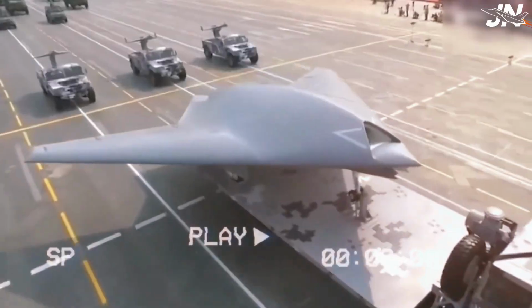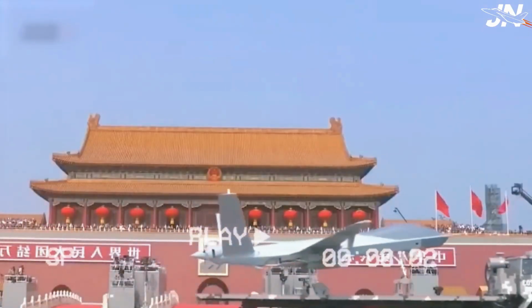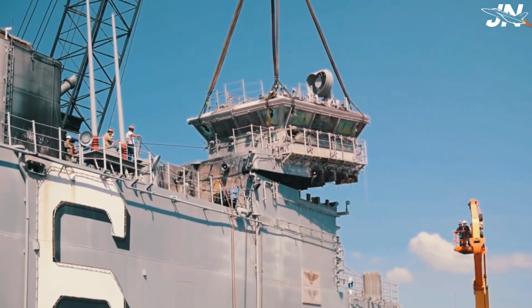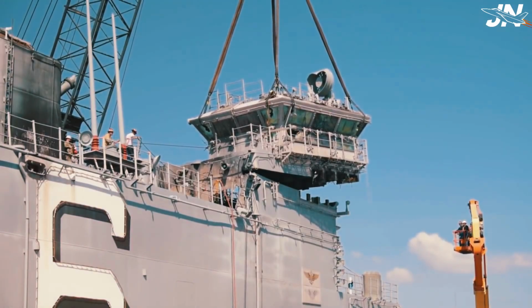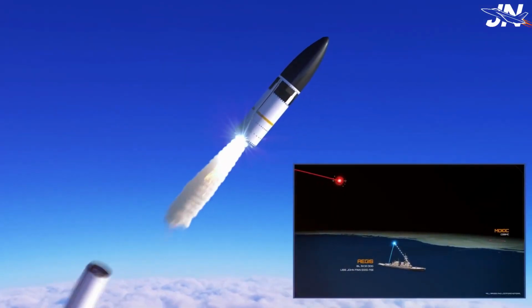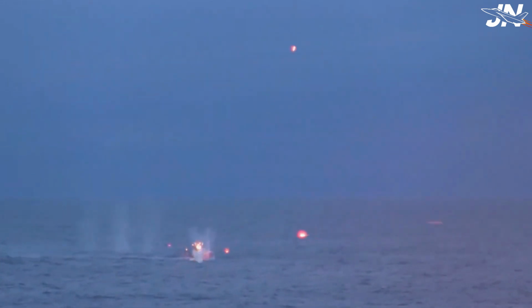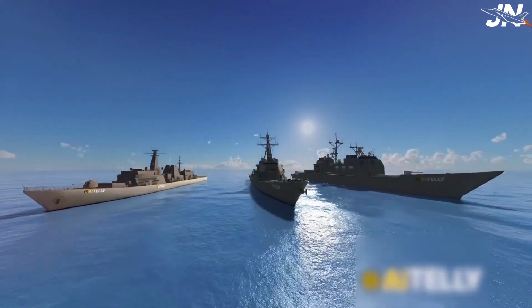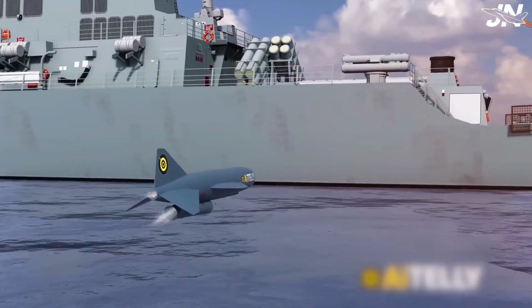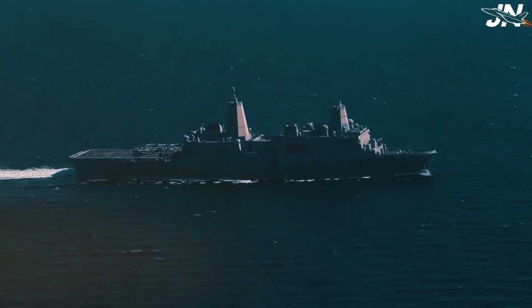From high-energy lasers that can zap drones out of the sky to sophisticated missile defense systems that can track and destroy targets miles away, the future of naval defense is here. Each of these systems represents the cutting edge of military technology, designed to keep ships, and the sailors on them, safe from harm. Join us as we dive into the fascinating world of naval defense, where unseen battles are fought every day.